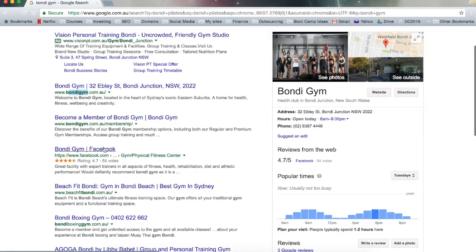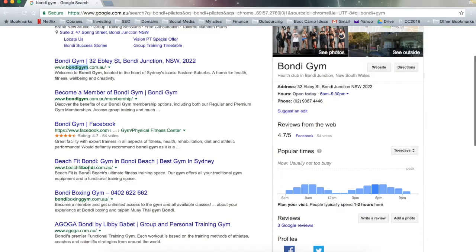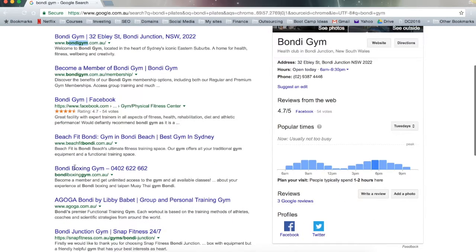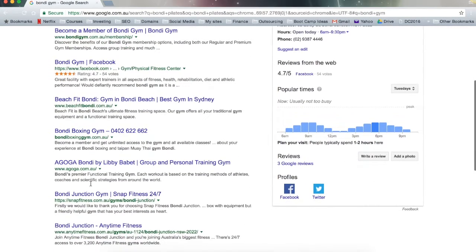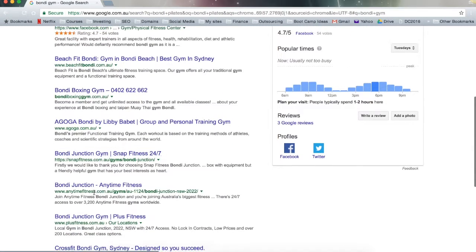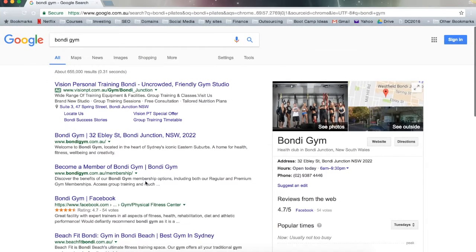Then we've got Facebook, a big authority site there, number three. Number four, we've got Bondi in the URL there. Okay, number five, we've also got Bondi in the URL, and then that's it. Number 10, you've also got Bondi in the URL. So you can definitely see that there's an advantage of having your keywords in the URL.